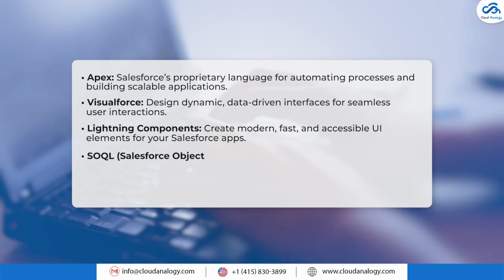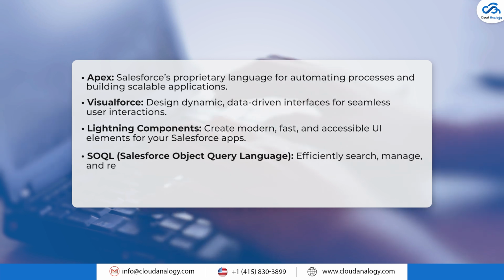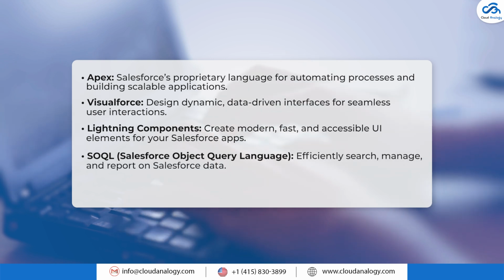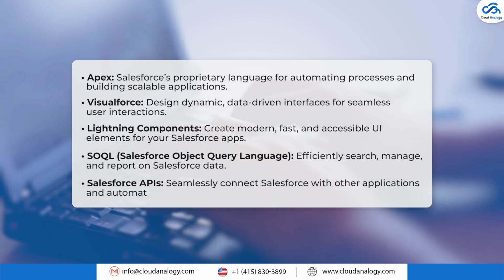SOQL, Salesforce Object Query Language. Efficiently search, manage, and report on Salesforce data. Salesforce APIs. Seamlessly connect Salesforce with other applications and automate data flow.